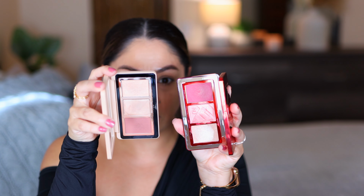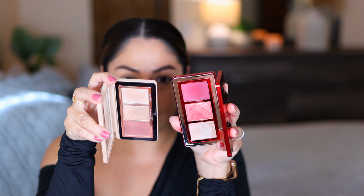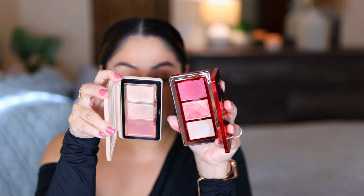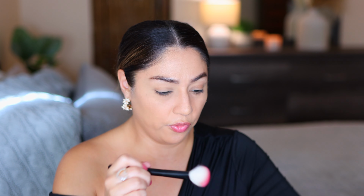We have here the My Dream Cheek Trio, and here is the Berry Pop Cheek Trio. So you can see it side by side. They're definitely not even close to one another, which is amazing. Thank you so much for not giving us a repeat shade. So I am going to use this shade with the Refer 04 brush, but I don't want to go too overboard with it, so I'm just going to add a little bit at a time.